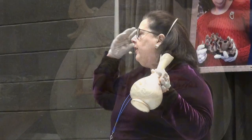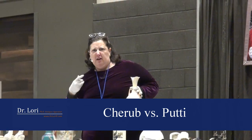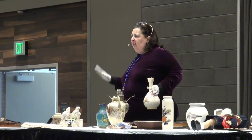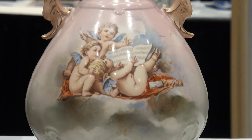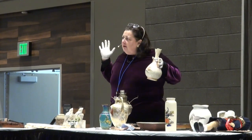Are they cherubs or are they putti? Do you know the difference? No. 3 degrees here, I know the difference. Angels have wings, they're like adolescents. Cherubs look like this. They're little toddlers, kind of fat, chubby thighs and such with the wings. Putti is a head with wings. That's how you know.